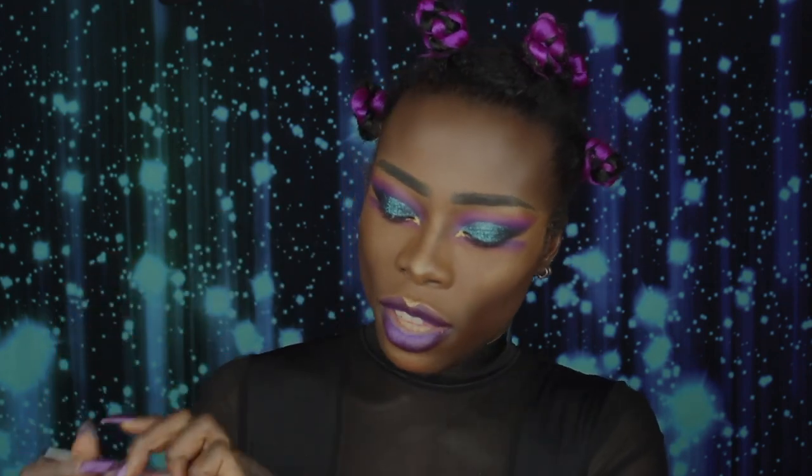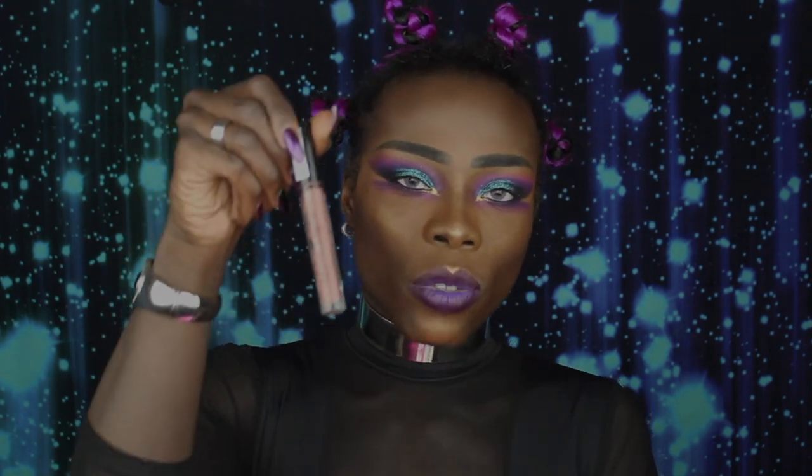Girl, I really see this color working well with a deep brown lip liner, and then that just popped in the center, almost like an ombre. That's really gonna give you that plump look. I really like that, especially if you're darker skin. You definitely wanna put a darker lip liner with that. It's gonna look gorgeous.